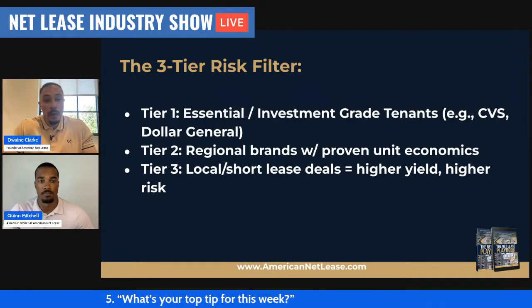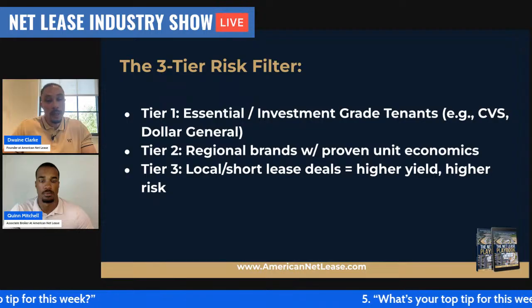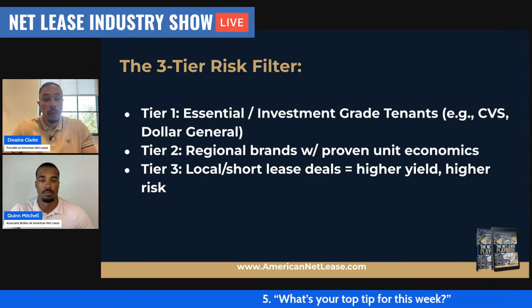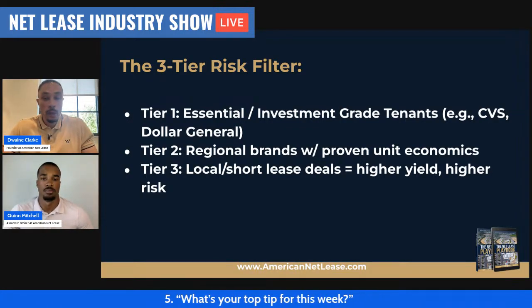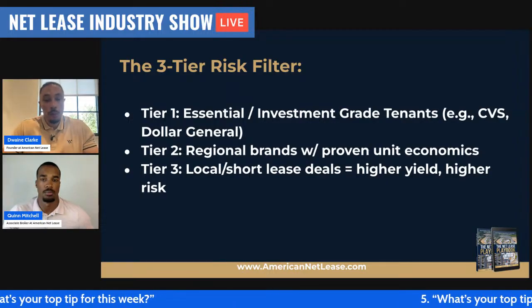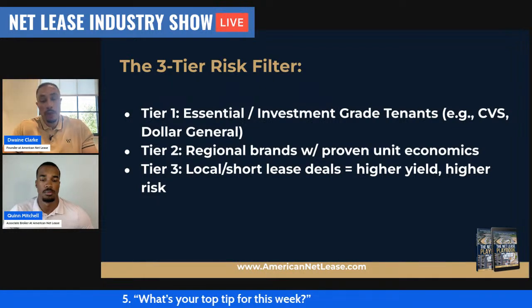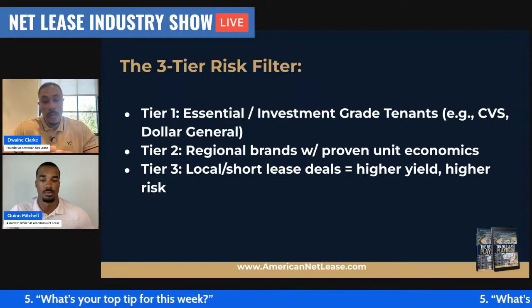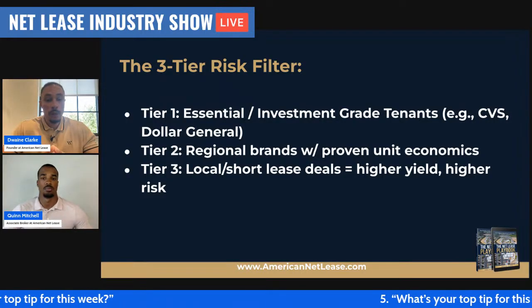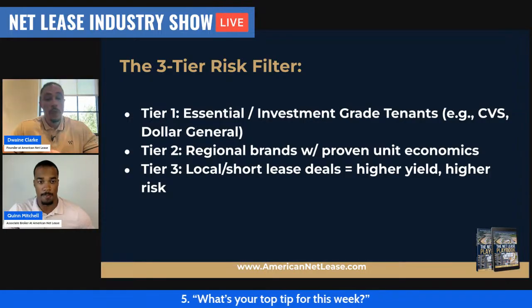But we want to look at different opportunities. So if you see something that says a franchisee or investment grade, both are good. We just want to look at the dynamics and make sure that overall it meets your objectives. Regional brands with proven unit economics. We just mentioned that earlier, because can that store support itself? So we're looking at rent to sales ratio, to make sure, does this store make money?